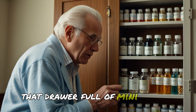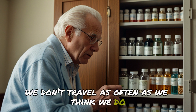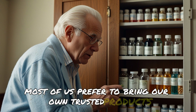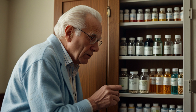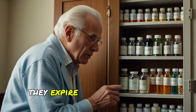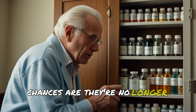That drawer full of mini bottles? It's not a travel kit. It's a clutter drop. Here's the reality. We don't travel as often as we think we do. And when we do, most of us prefer to bring our own trusted products, not whatever generic shampoo the hotel provided. Plus, those tiny bottles, they expire. If you've had them sitting around for years, chances are they're no longer good.